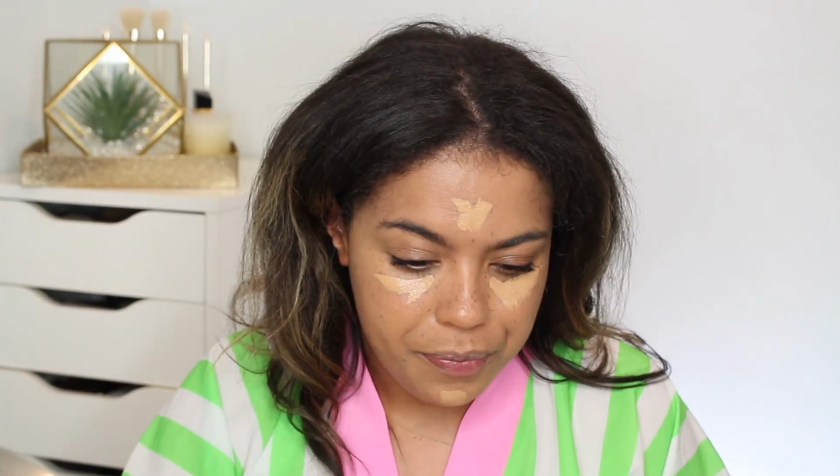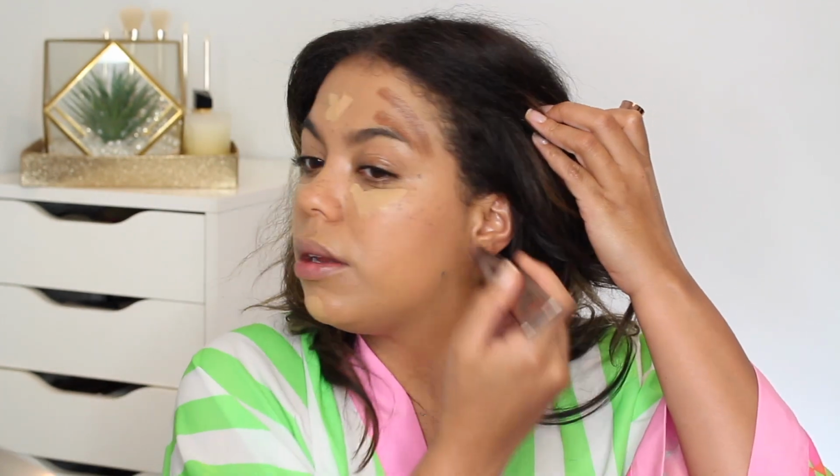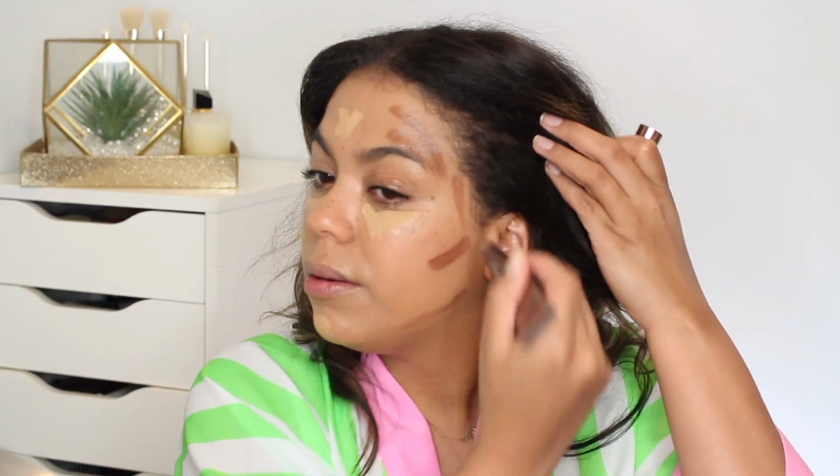Then I'm going to take my Shiseido Synchro Skin Concealer. Got that under the eyes here. It's going to be a little bit more makeup than I normally wear, but I still want it to look and feel natural and light. Okay, so here I have the Charlotte Tilbury Contour Wand. I love this. It's pretty intense though.